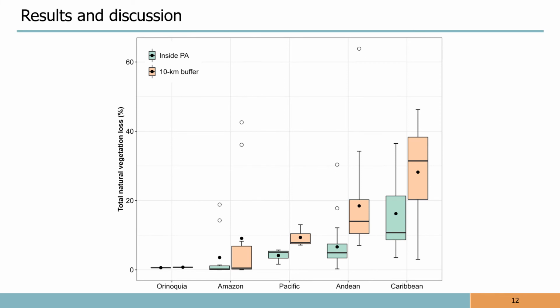The Caribbean protected areas lost on average 16.2% of their natural vegetation, followed by the Andean region, Pacific, Amazon, and Orinoco. Regarding the 10 km buffer, the Caribbean region showed the most important total natural vegetation loss, followed by Andean region, Pacific, Amazon, and Orinoco. In all regions, the total natural vegetation loss was higher inside buffer zones than protected areas.